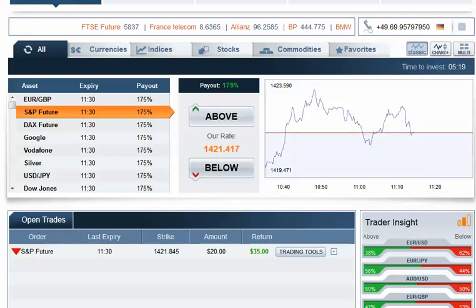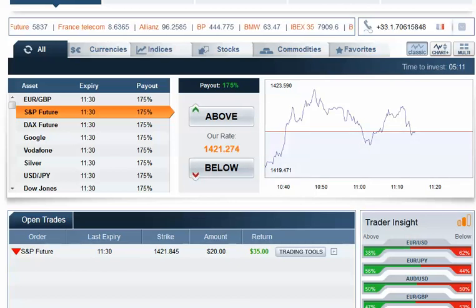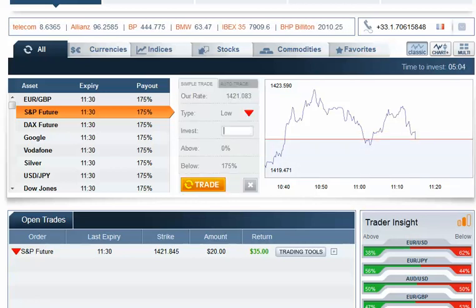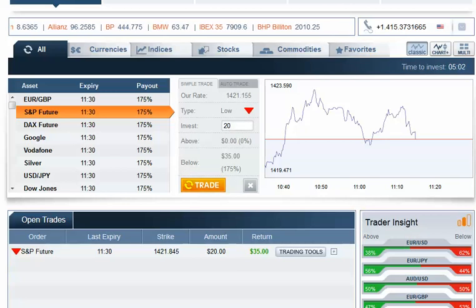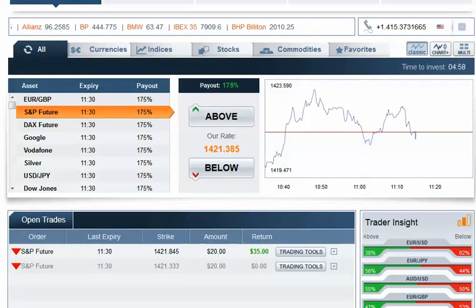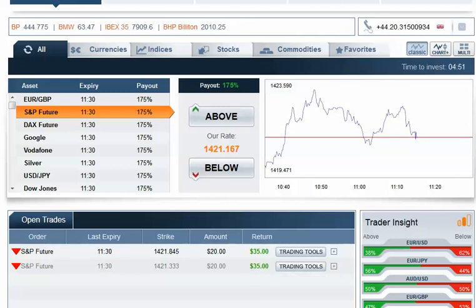We're placing a quick trade for the S&P to the downside, so the close below. Place a second one. So we have two. I'm going to pause it and bring back the results.